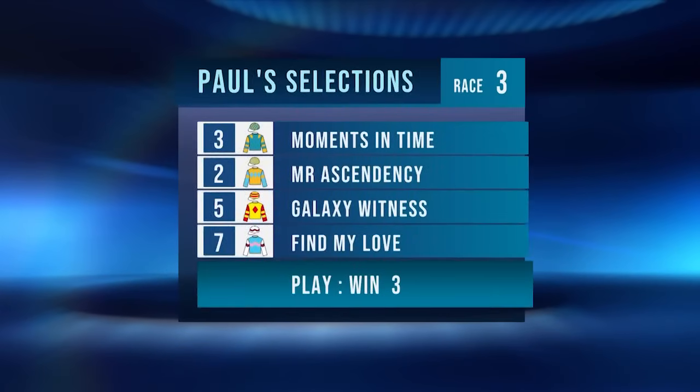So the leaders are out. Telecom Fighters and Outgate. Who goes in? The 2 sitting behind, I think, well, I'm going to go Moments in Time to win, and Mr. Ascendancy. I think these 2 will sit behind those leaders. Galaxy Witness and Find My Love, I think he'll get the race run to suit as well. He hasn't had much luck in his recent runs. 3, 2, 5, 7. Race 3, number 3, for the first leg of the early treble.